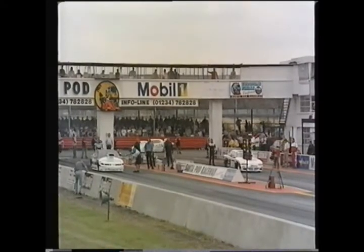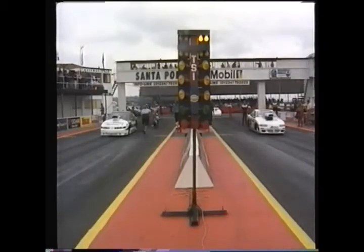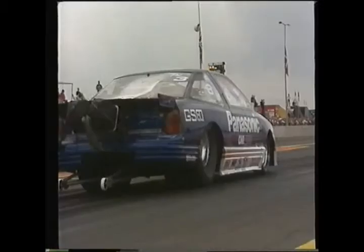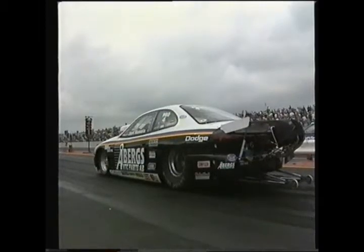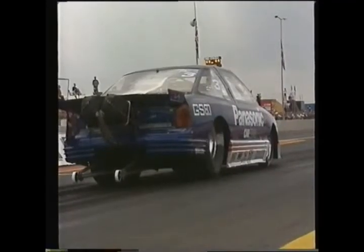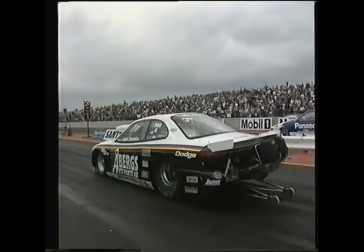This, of course, is the first of our quarterfinals. Yari Connolly in the far lane, Panasonic's Michael Malmgren. Connolly the first into pre-stage. Malmgren edges the Oldsmobile forward into pre-stage. This is where the drivers really are very, very tense indeed. Such a precise maneuver. You can see Connolly moving into stage.